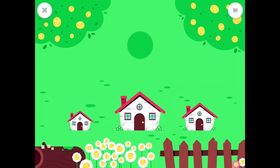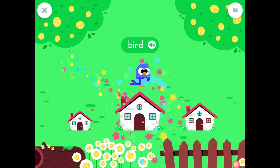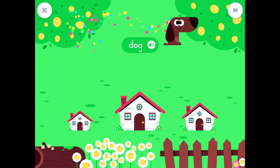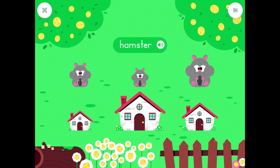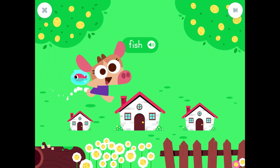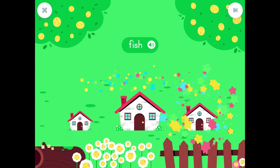Match the pets to their homes. Bird. Dog. Cat. Hamster. Fish.